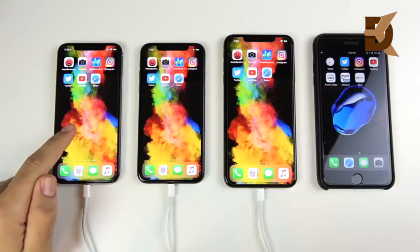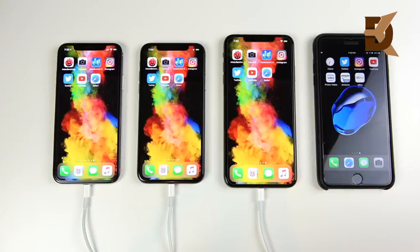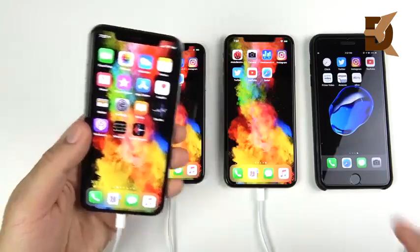iPhone 10 versus 2018's iPhone XS versus 2018's iPhone XS Max on iOS 12. We're going to do a battery stress test, drain test. This is going to be very heavy use, so it's not going to emulate a light use day, more like an extreme heavy testing here on this video to really get down to see what they can handle.